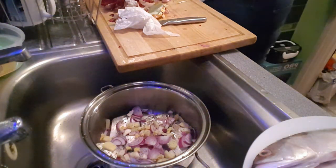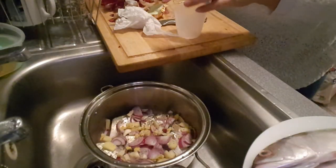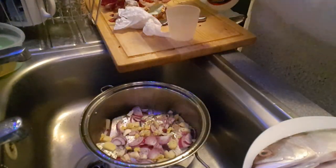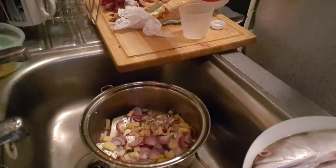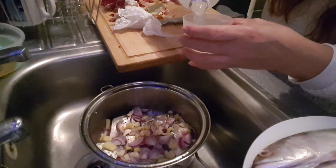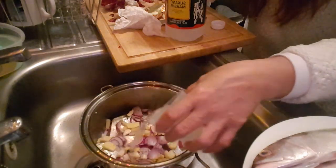And then I'm gonna add some vinegar. I will use this measuring cup for the vinegar. This is a datu puti, but you can use any vinegar. I bought it in Manila market and I scored it here in London. It needs the aluminum removed. This measuring cup I use is the rice measuring cup. And so I will put that in there.